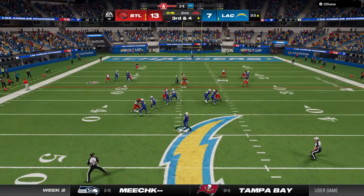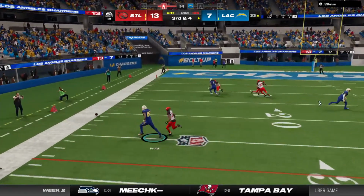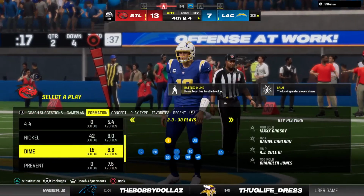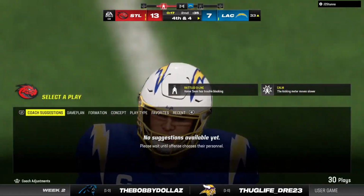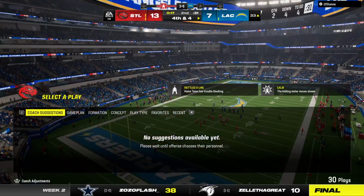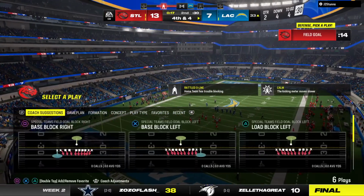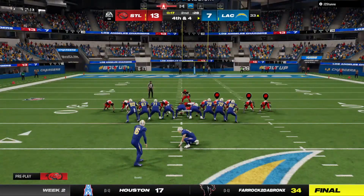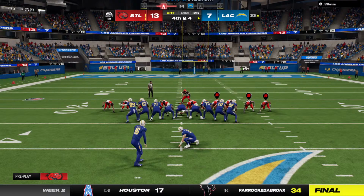Here's Herbert. Oh, he had him. He was open, but he couldn't get it to him. It's incomplete. Well, how about the coverage we just saw break out on 3rd down? Dime defense, blanketed the field with extra defensive backs and speed, unable to find an open hole to complete that pass.